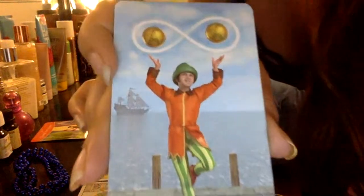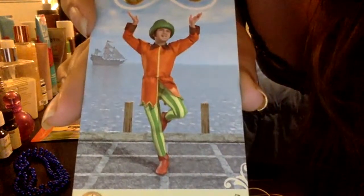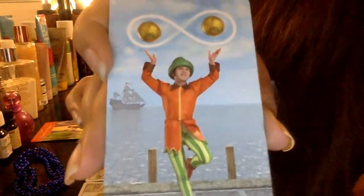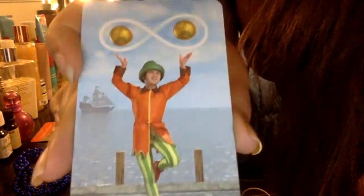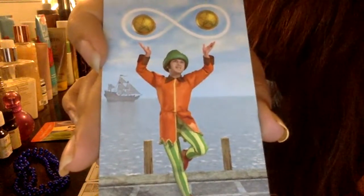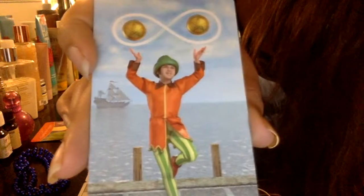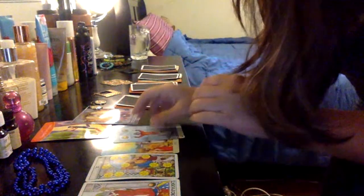This guy is successfully juggling tasks, and he has a smile on his face, and he's even got his foot up there. So you'll be able to successfully balance your life with multiple tasks juggling, but there's going to be some major decision you'll have to make with regards to school or work. I feel like it could be in relationships, but I'm getting more school or work for most of you. Keep in mind, this is a general reading, so take the messages that resonate and leave out the rest.